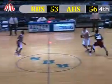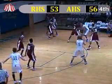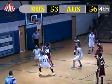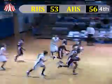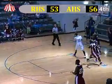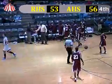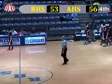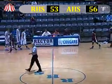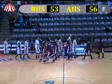14 seconds left. Here comes Alex Scott. 13, 12, 11. Mitchell Weber, 8 seconds. Fires up the 3. It won't go. 4 seconds. That's it, folks. He's going to slam it at the buzzer, and he missed the dunk. But that is the final score. Off that missed 3, the Augusta rebound sealed the deal. 56-53.